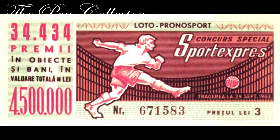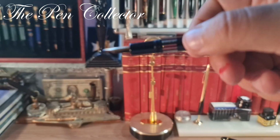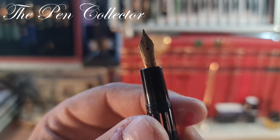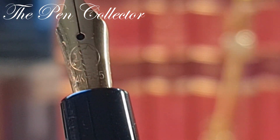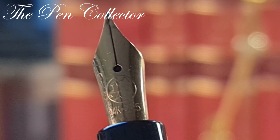You will see that this pen is fitted with a beautiful gold nib. So if we unscrew the cap, we reveal this multifaceted beautiful ink window, but also an interesting gold nib. And this gold nib is not made by MELBI, but in fact it is a Bock nib.